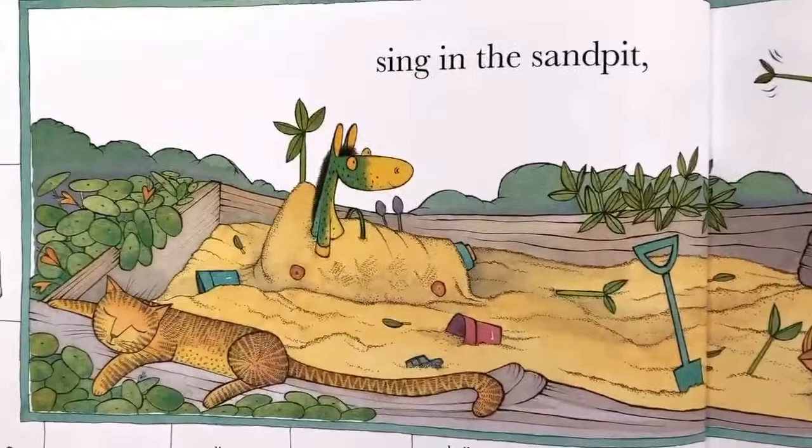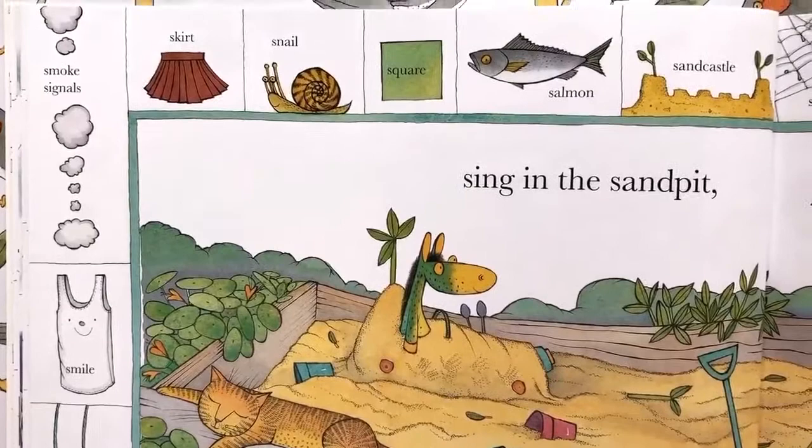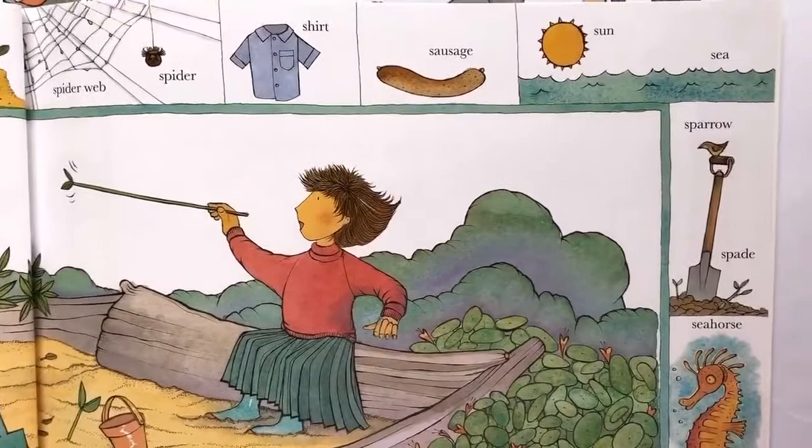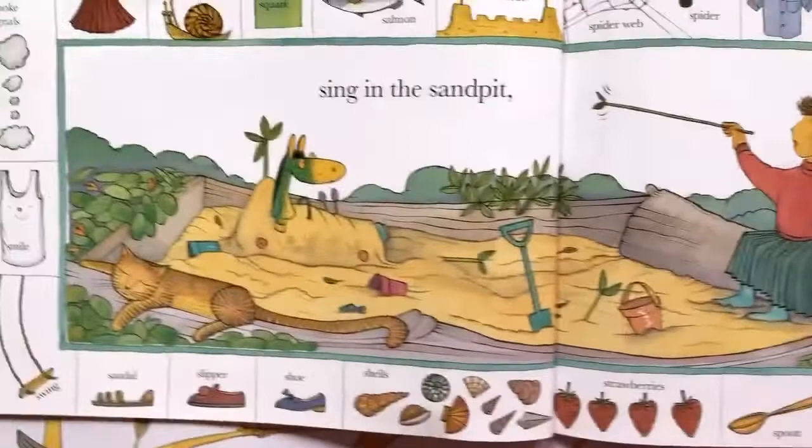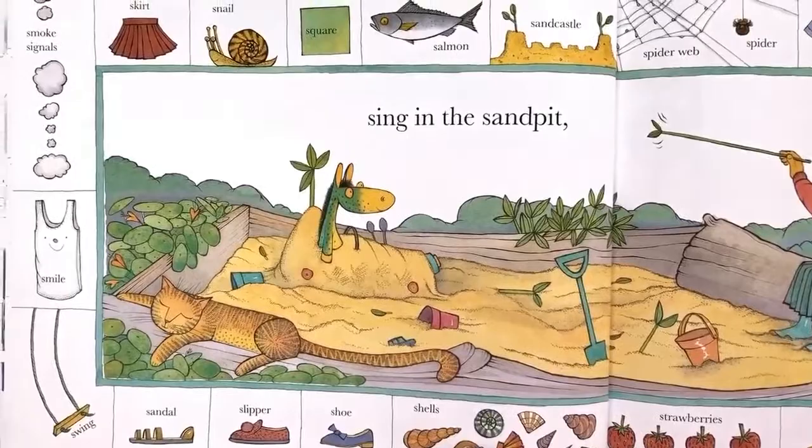Smoke signal, skirt, snail, square, salmon, sandcastle, spider web, spider, shirt, sausage, sun, sea, sparrow, seahorse, spade, I missed, scissors, sheep, spoon, strawberries, shells, shoe, slipper, sandal, swing, smile. Lots and lots of S words.